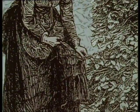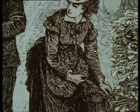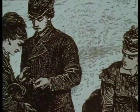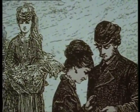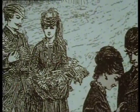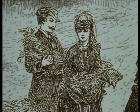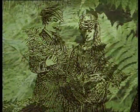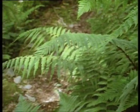Yet of all the crazes that swept Victorian England, none was so pernicious as that of fern collecting. For 20 years, until the 1870s, hordes of amateur enthusiasts scoured the countryside in search of novel forms. They were eminently respectable, doctors, clergymen, ladies of impeccable character, yet they did immense harm, causing several ferns to become extinct in the wild.